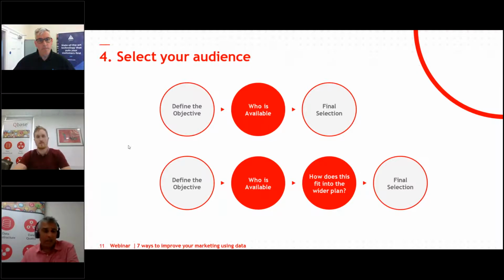And finally, the final selection is very simple in terms of identifying a group of customers who will be included in the activity. What channels are you going to be using to communicate to them? And what types of personalization are you going to be doing with them? The final selection should also consider test and control groups, so you can actually measure the uplift of the activity you are going to do against baseline figures.